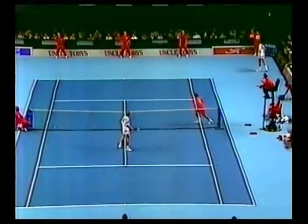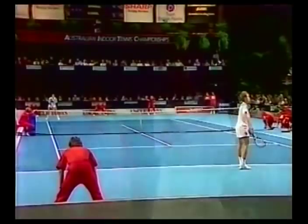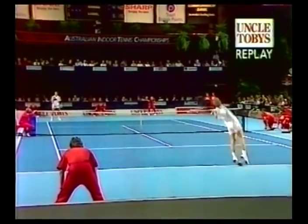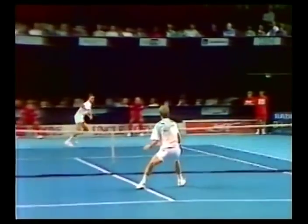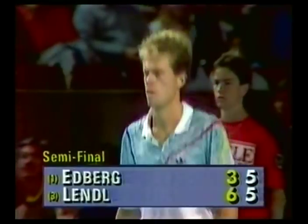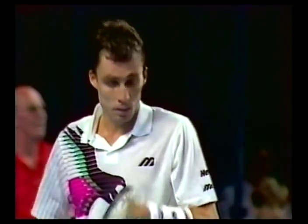Well, there's that backhand cross-court volley that Edberg prefers. It just hit short and with penetration. Lendl couldn't cover enough ground to get to that one. The angle was too good. 5-all.